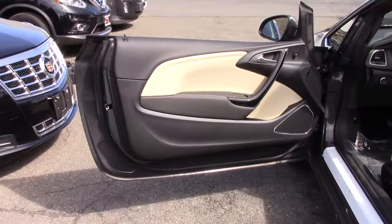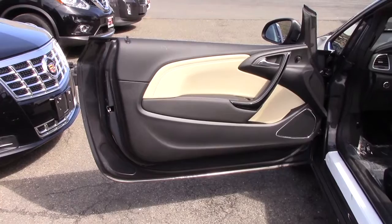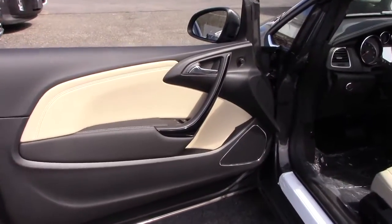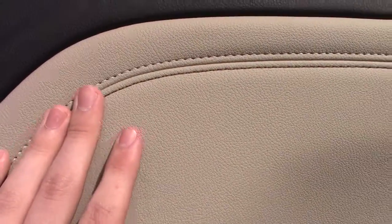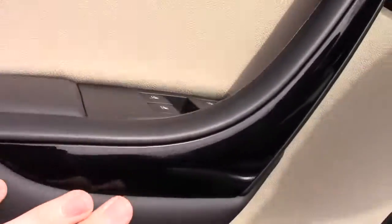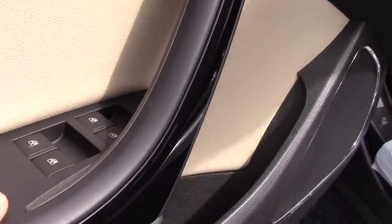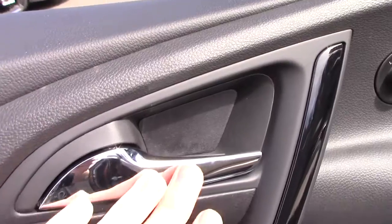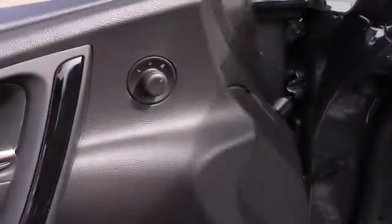Okay, so the interior color of this car is called light neutral with jet black accents and is one of 2 color options. We have the really nice light neutral color here, and you have some brown stitching on the inside and the white stitching on the outside. And you have your jet black accenting. You have some really nice piano finished accents there. You have your back window controls, your front window controls, your chrome door handle, and your mirror controls.